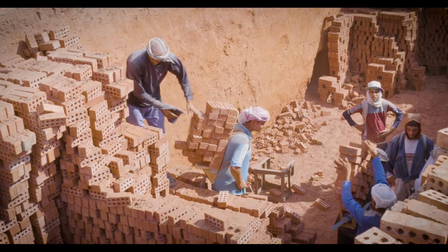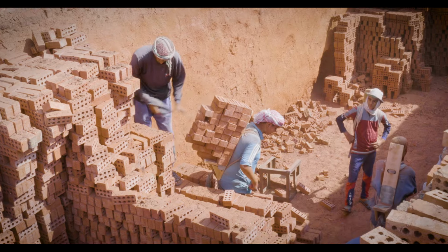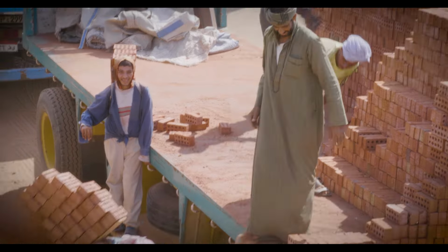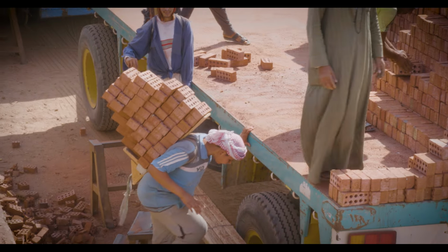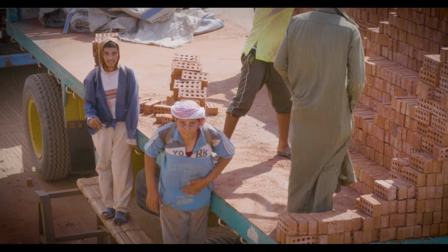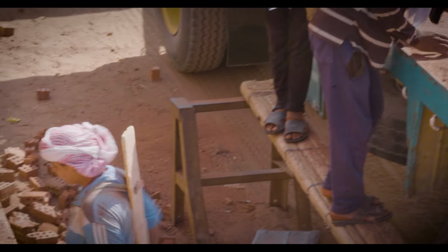Donkeys whipped and beaten to work harder and faster, as children as young as 10 carried huge loads of bricks from the kilns to the trucks under the blazing sun, working from 4 a.m. till midday with only half an hour break every day of the week. What hope for the donkeys when children are exposed to such a harsh environment?